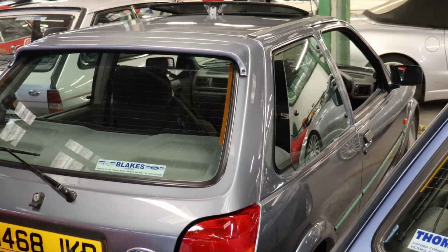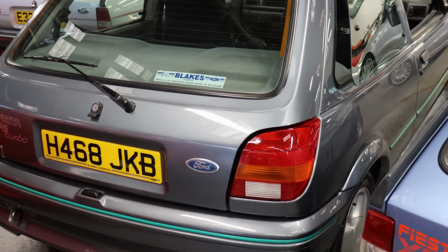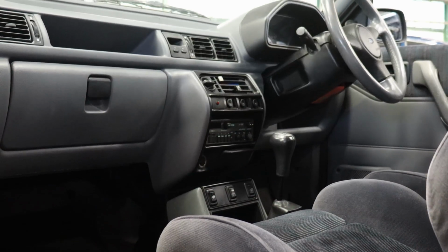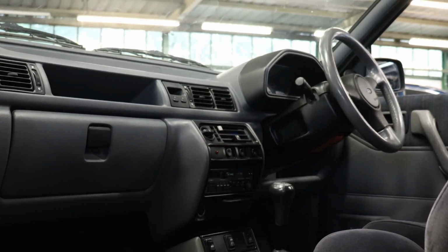And this is a very rare colour, Moonstone Grey. You see it on the Escort RS Turbos, not much on the Fiestas. It was quite a pricey option, as I understand it. And doesn't it suit it with the green stripes? Looks lovely. I love the 3-spoke alloys. Lovely chunky Recaro seats, which on this example are immaculate. Mint. Find another, as the saying often goes.